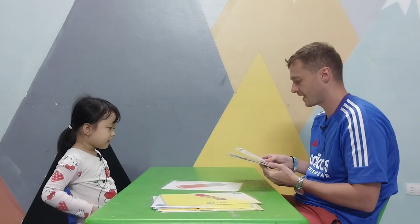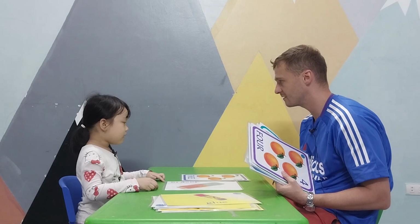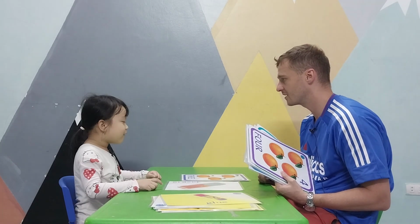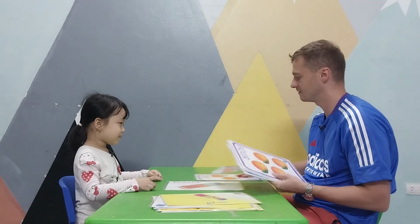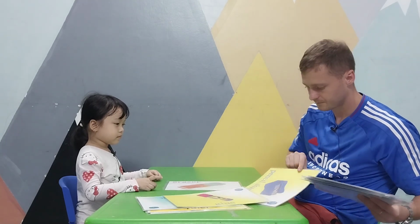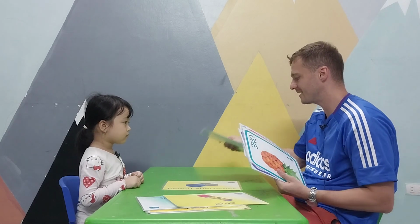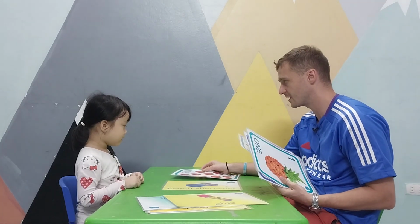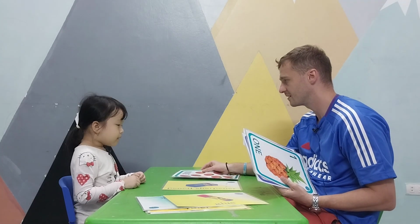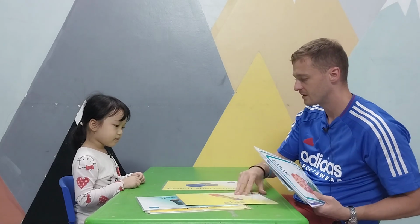Okay, so we've got eraser, okay? So how many erasers are there? There are 3. Well done. Okay. How many pencil sharpeners are there? There are 9 pencil sharpeners. Yeah, well done. Okay, now.